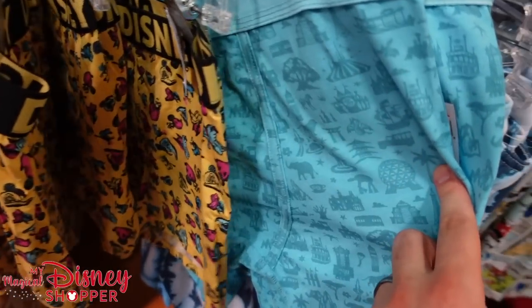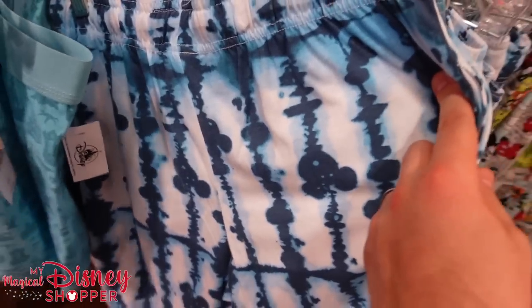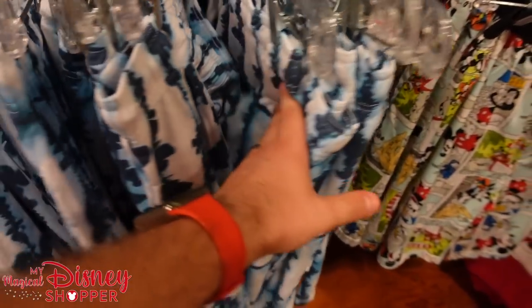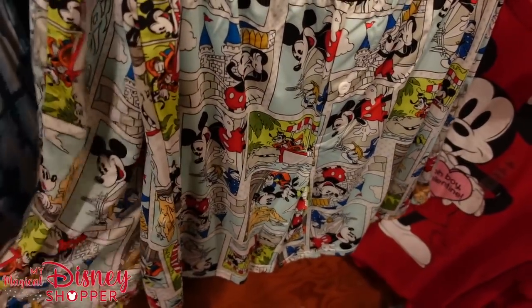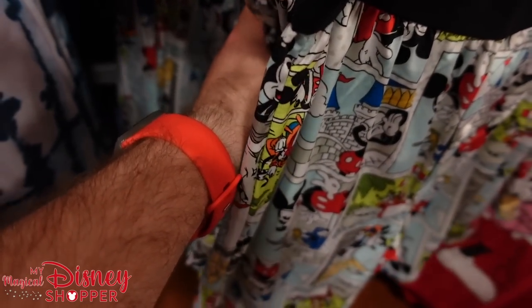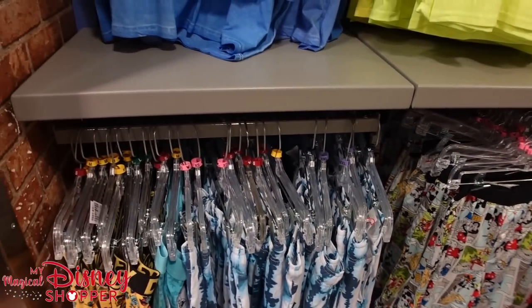We have these blue leggings with park icons on them going for $9.99. Awesome price, smalls and mediums. And then some great shorts, extra small through medium and then extra large and 2X. And then here are more of those really comfy pants. And they have large, 2X and 3X available in those as well. So very good to see all of that.